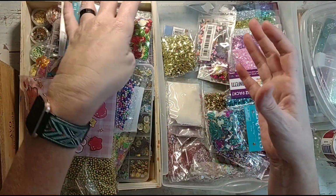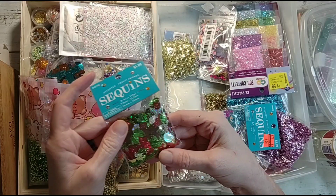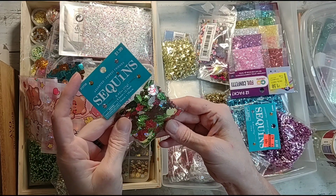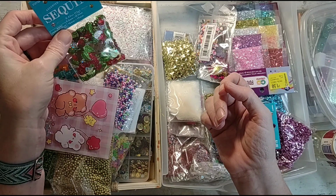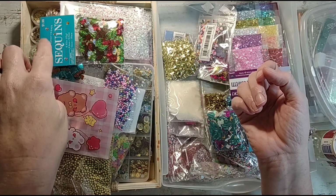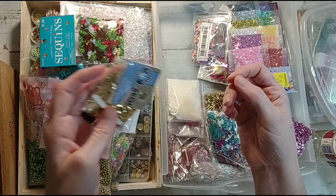There's no point in keeping all of it because I'm not going to use it, but look how cute these are. I never even used them. I bought these at Hobby Lobby. It has like little leaves and mushrooms and little deers in it, but it's a sequin mix. And it was like $2, but I got it for, I think it was like 40% off or something.